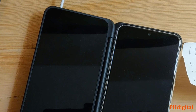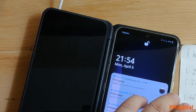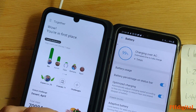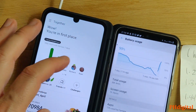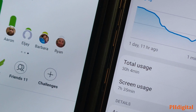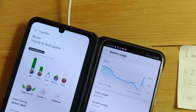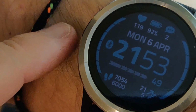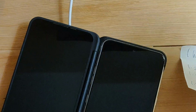Okay, and here we are. So we're at 99% and 1 minute left. You can see where it was turned off there for just a little bit. 1 minute and 19 seconds left. We'll see about that. Almost 2 hours ago. That's a long time.